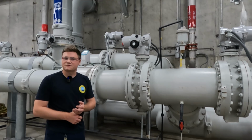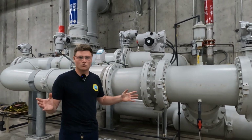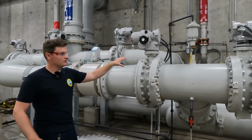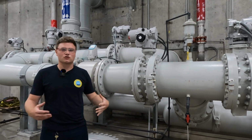Obviously, we have limitations to how much flow rate we can put through at any single time. We can only run these filters for 96 hours straight. At that point, we have to backwash no matter what state they're in. But yeah, water is falling through, being collected through this piping and controlled, and then sent out to our storage tanks where we add chlorine for disinfection.